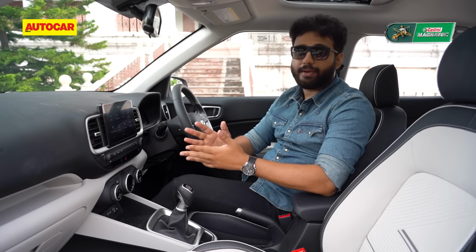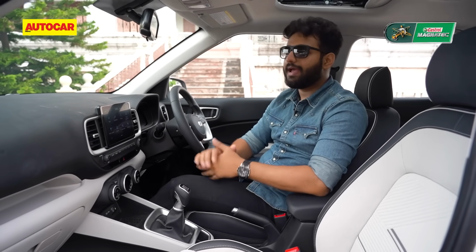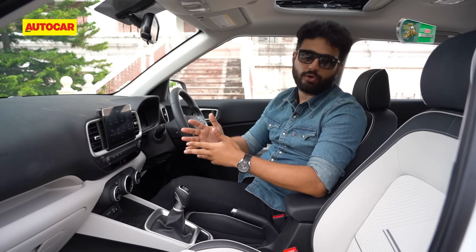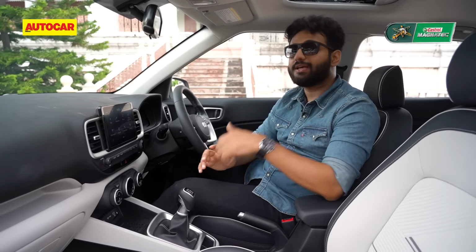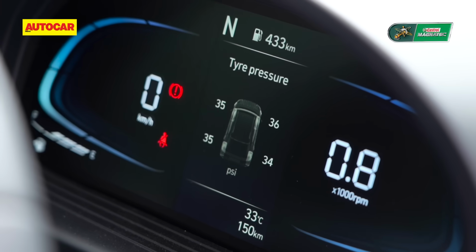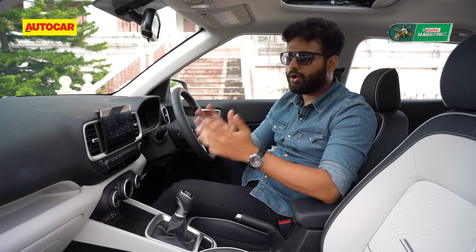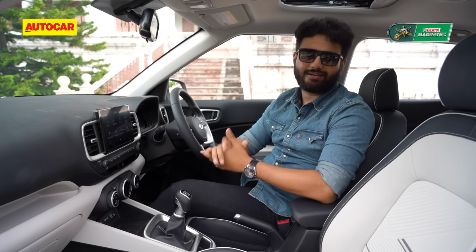The other thing is SIM-based connectivity. Of course, Venue was the first car to get SIM-based connected tech, and with this it has only grown. You now have Alexa support, which means sitting in your bedroom you can do lots of things like check your TPMS, check where the car is, fuel level, and lots of other things. So there's a lot happening just in this connected touchscreen.